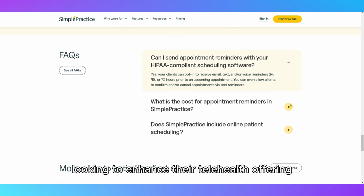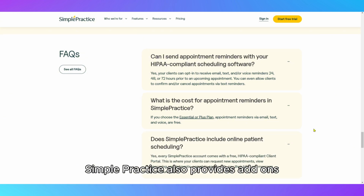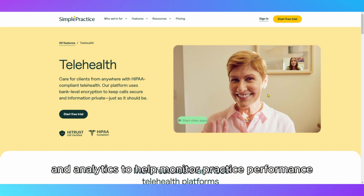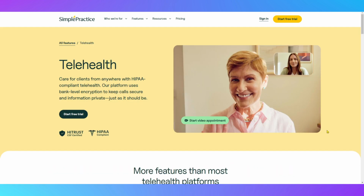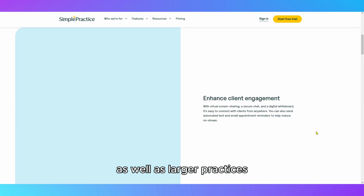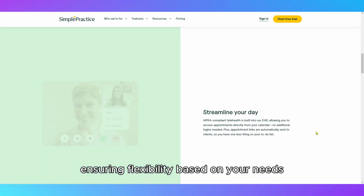For providers looking to enhance their telehealth offering, SimplePractice also provides add-ons like video recording and analytics to help monitor practice performance. The pricing plans are tiered, catering to individual practitioners as well as larger practices, ensuring flexibility based on your needs.